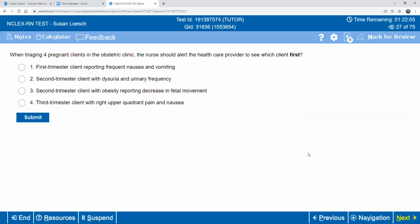Well, if I just didn't know, one of these things is not like the other, because one's talking about the baby and everything else is talking about the mama. I don't know the answer here, but I'm guessing that it's 3 just because it's talking about potential fetal demise. The others are talking about possible urinary tract infection. You know, 4 could be a number of things.